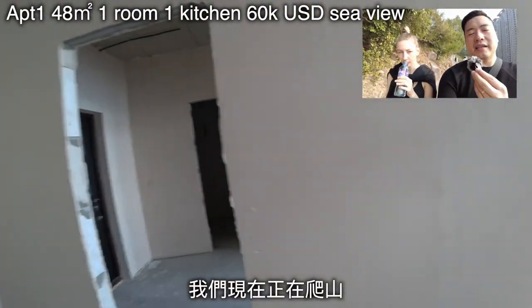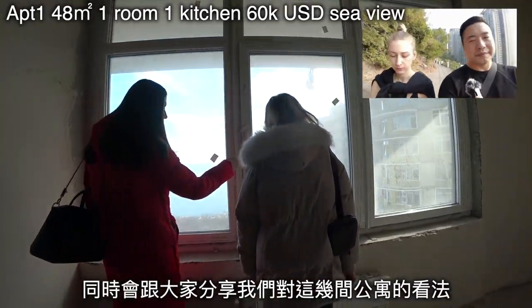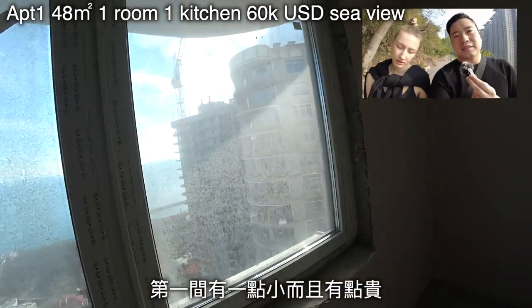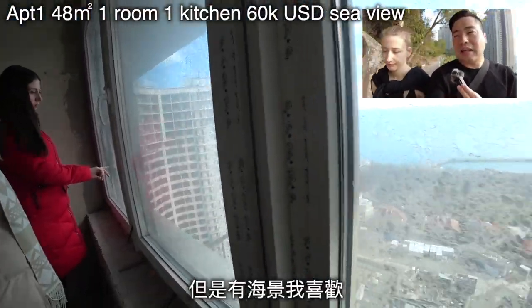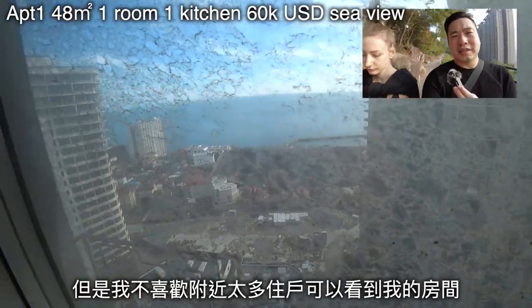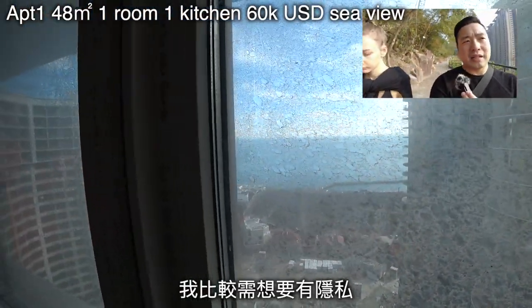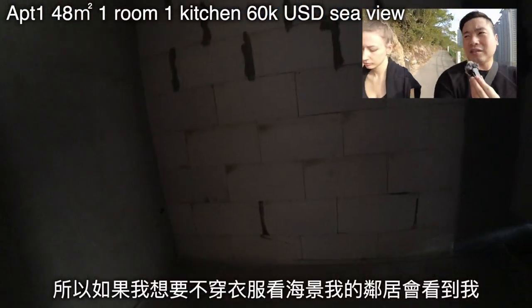So we are hiking at the same time. We will tell you our thoughts about this apartment. First one, kind of small and expensive, but it has a sea view, I like. But also I don't like this, too many buildings can see my living room. I like privacy. So if I want to be naked and watch the sea view, all the neighbors will see me.